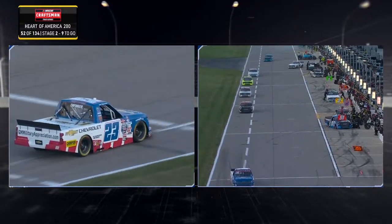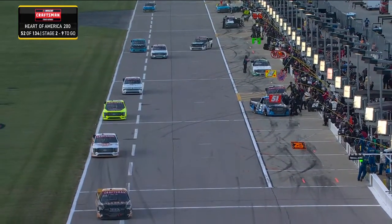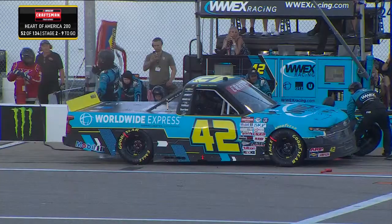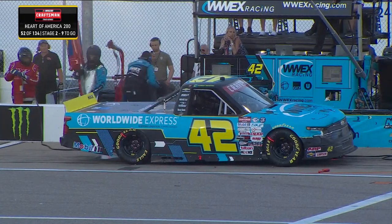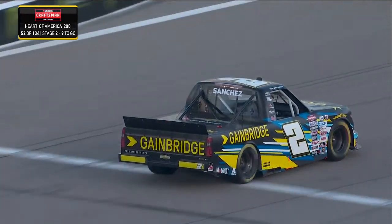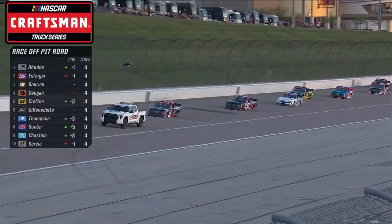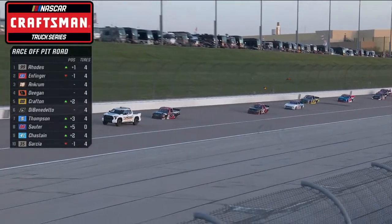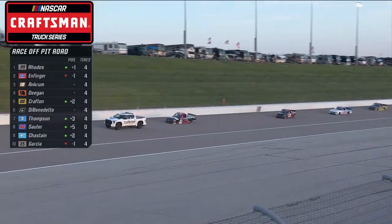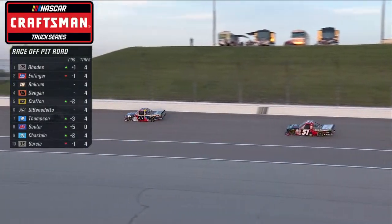Well, I think it's going to be some short-term gain, but I think that those guys that stayed out, if this thing goes back to green in a reasonable amount of time, are going to have a pretty distinct advantage after the stage starts. Yeah, but we're going to split that next stage with it being 70 laps. So there's another strategy call that comes in. So maybe these guys that pitted will pit earlier in that final stage.